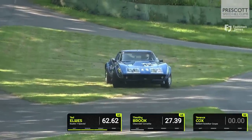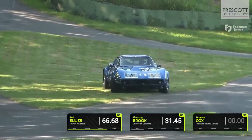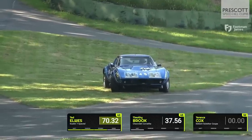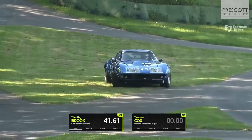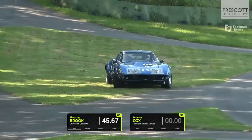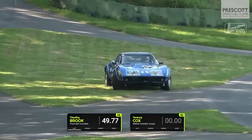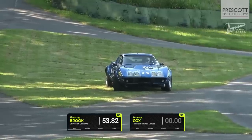As we have an off for the Chevrolet Corvette of Tim Brook, off onto the grass. No damage done by the looks of it. Can he recover, get back onto the tarmac under his own steam? Well, we'll wait a minute and see. 70.32 then the time for Ted Elwes. And red flags are out, so I think this will be a failed run, unfortunately, for that big Chevrolet Corvette.